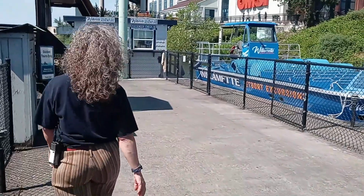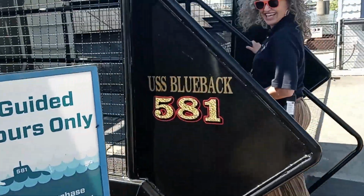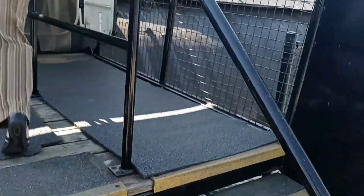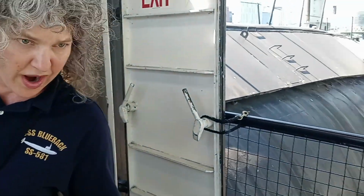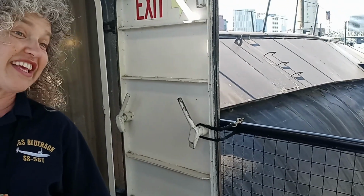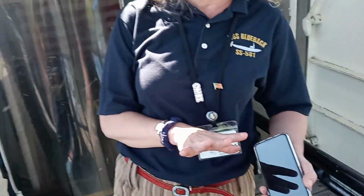You ready to come on board? Okay, come with me. Going inside the submarine. Okay, I have a safety note to tell you guys. As you come down this stairway, it is so steep it's technically a ladder. So please use your handrails, take your time. These are super duper steep. Also, we have a hand sanitizer dispenser at the base of the stairs. We have sensitive people on board. Please use the sanitizer when you come on board.